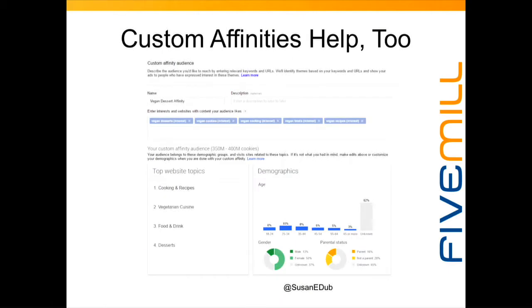Custom affinity audiences that we just talked about is another way you can reach these people. When you pull up the screen like this where those blue boxes are, it's an empty field. And you can enter in either keywords that denote what it is you're looking for. You can also insert competitor URLs and things like that. So if there's certain websites that are good examples of the type of customer you want, Google asks you to put up to 5 in there. And as with any data, the more information you can give it, the more accurate it's going to be when it tries to find your people.